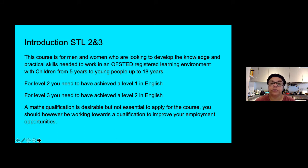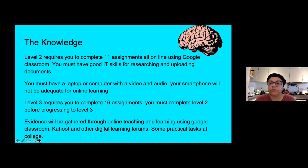For level 2, you need to have at least a level 1 in English. And for the level 3, you need to have at least a level 2 in English. A maths qualification is desirable, but not essential. And you may be able to work towards that while you're doing the other course.